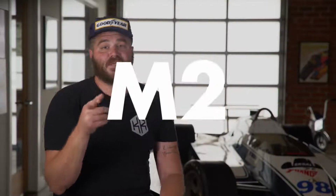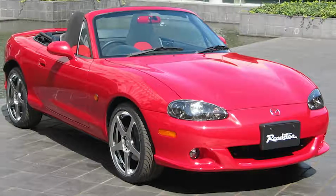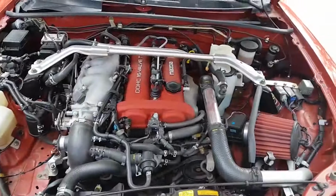And remember the M2 division from before? Well, they're called Mazda Speed now. And in 2004, they rolled out another performance Miata, the turbocharged Mazda Speed MX-5. It made 178 horsepower and had a front-mounted intercooler. And guess what? If you couldn't get one from the dealer, you could build your own.